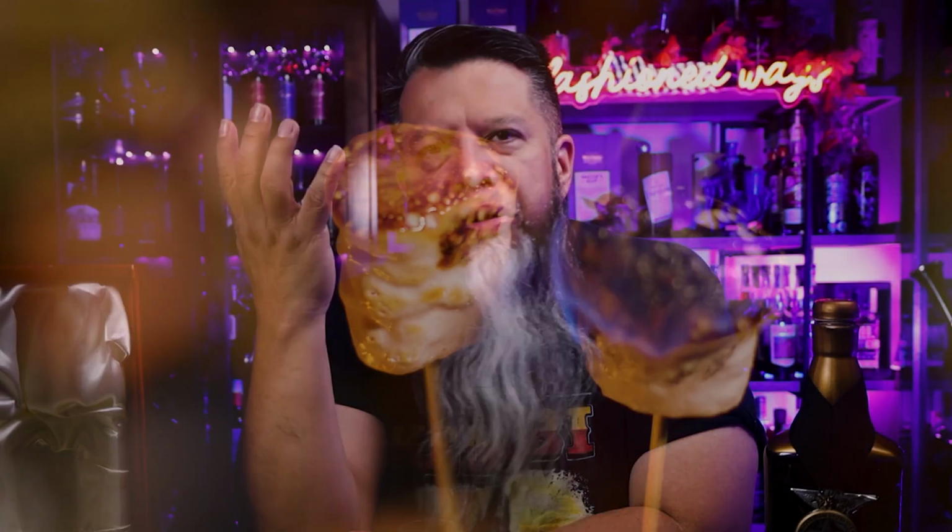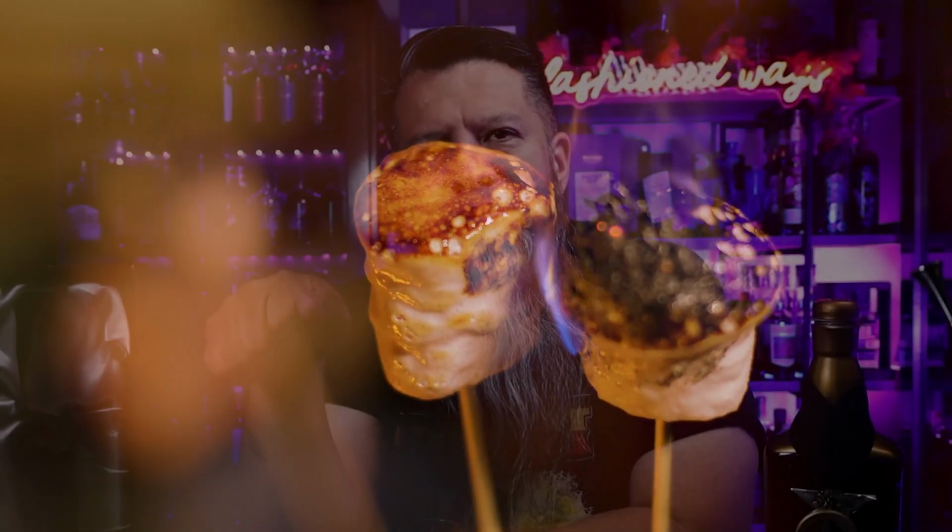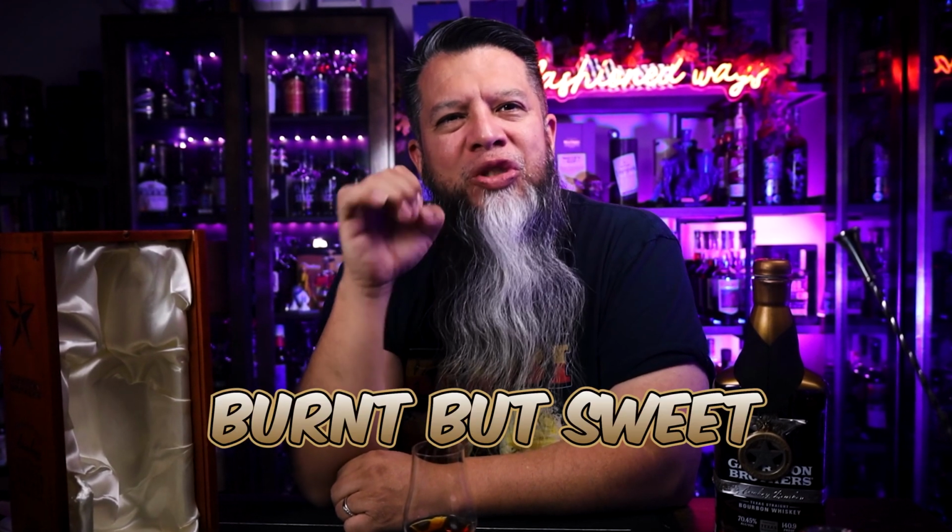I love the way this is evolving. And you still get all those flavors, but every time I drink it, I do taste a little bit more of that oakiness. It's a little bit of oakiness, but at the same time, it's kind of a burnt feeling, like a burnt marshmallow, almost like when you burn a marshmallow over a fire pit and then you put that burnt flavor in your mouth. I kind of have the burnt flavor. It's a good burnt flavor because it's burnt but sweet at the same time.